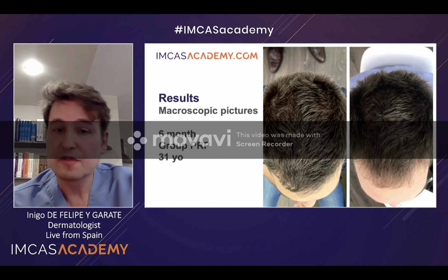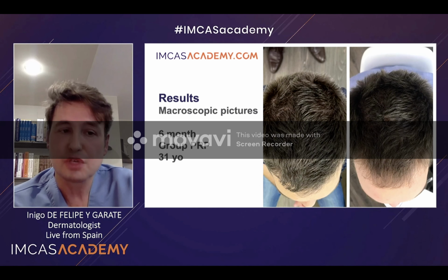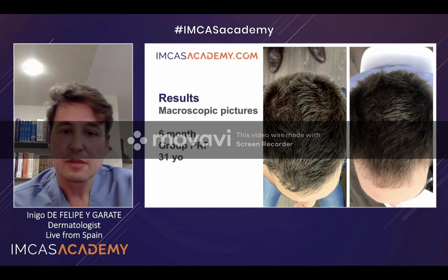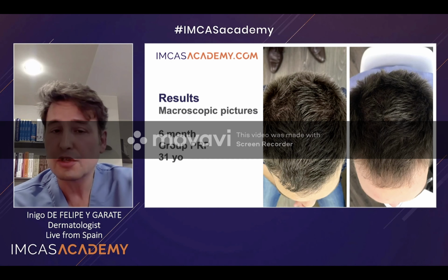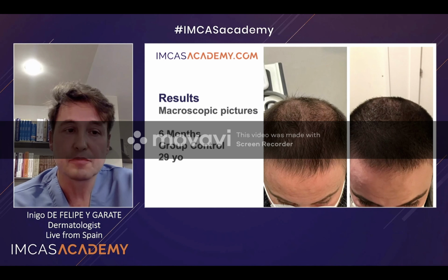This is one of the first results. This is a patient following a 6 month treatment with the oral treatment plus PRP. This is a 31-year-old patient. The picture on the left is the after, and the picture on the right is the before. And you can see a very interesting growth of hair, especially in the front area.